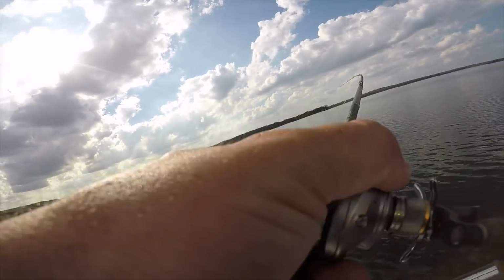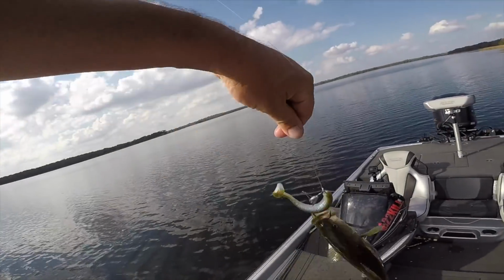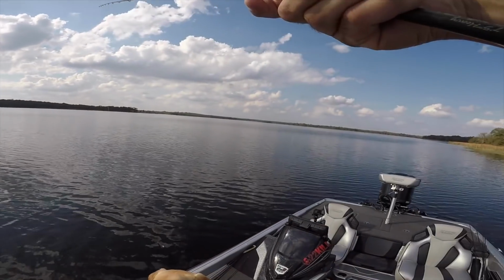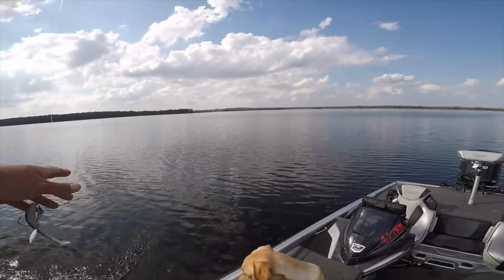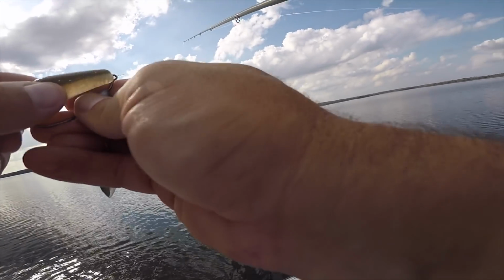And another one. Little bitty scamp there. Hold on, Skeeter. That's a little bitty one. You might get hooked when you try to lick that one, baby. Get you a lick, homegirl. Hey, it's 2 in a row. We might have found us a little ditch. There's little, but we might have found us a little ditch with some fish in it now.